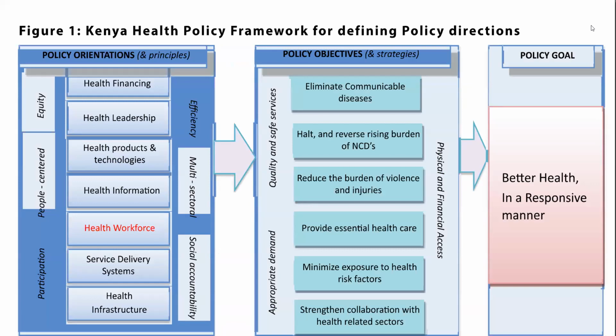So I want to take us back and up in terms of looking at policy. This figure comes from the Kenya Health Policy 2014-2030, and it looks at the various building blocks on your left in terms of policy orientation. So it's divided neatly according to the building blocks: health financing, leadership, technologies, health information, workforce, which is what I'm going to talk about, and then service delivery. And health infrastructure is something that Kenya has taken as a separate item out of the various building blocks. And what is there on the vertical are some of the principles: equity, being people-centered, having participation, and so on.